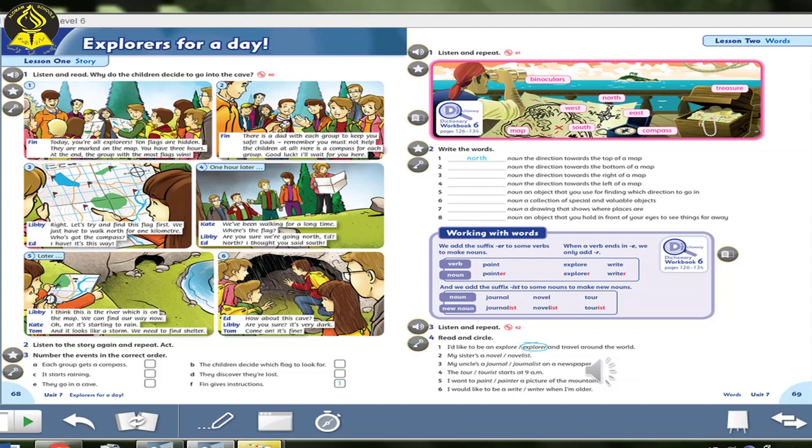about the kids in our story, what did they take with them? They took with them, look at the cursor here, a compass to know the direction, right? The compass to know the direction. What is a compass? It's a tool to see things far away. And they wanted to look for the treasure, okay?